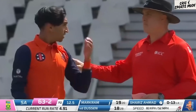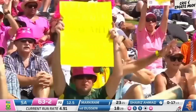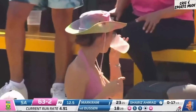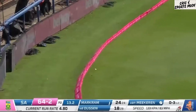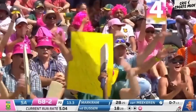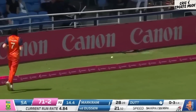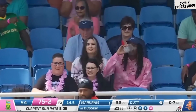Shot. Fantastic, Aiden Markram. Some reinforcements in the field, but not enough. He finds the gap. It's only a tiny gap, but he gets through it. Oh, he's a bad man at the moment, is Aiden Markram. The offside, the cover region is taking a peppering. Absolutely. Too short. And wide enough for Markram to pounce on. A beautiful cut shot for 4.